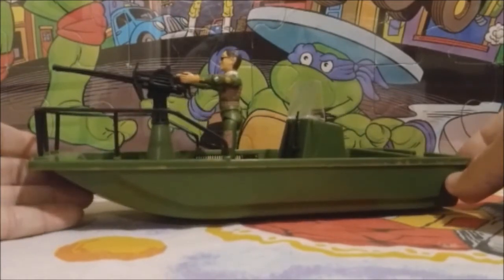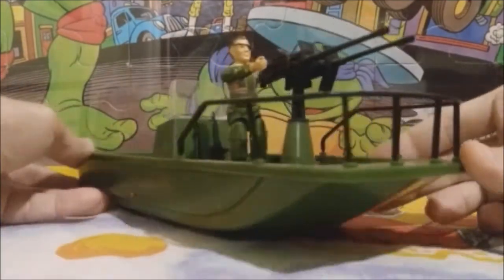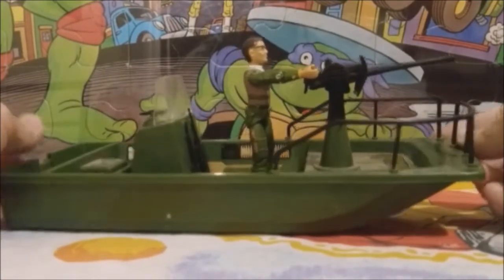There's so little information on it. It's just one of the most obscure toy lines that I've ever run across in my life. But I think it's really interesting. I still think the boat has a lot of nice detail.